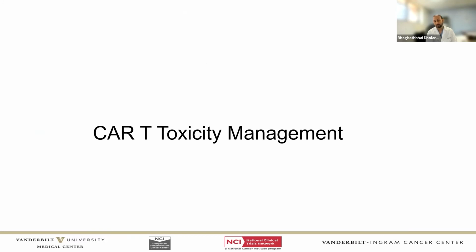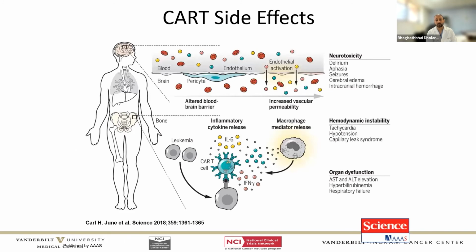What about the toxicity management? These treatments work very well, but they also come at the expense of super activated CAR T cells secreting a lot of cytokines in the blood, and they also can cross the blood-brain barrier and cause neurotoxicity. These treatment-related toxicities are generally seen within the first 7 to 14 days after the CAR T cell infusion in the majority of cases. In most cases, these toxicities resolve nearly completely by the end of week 3 or week 4.